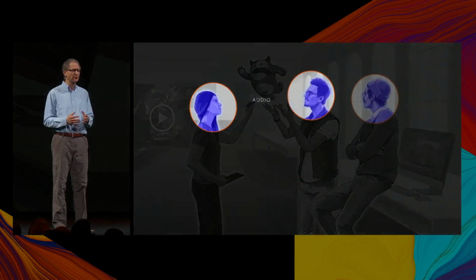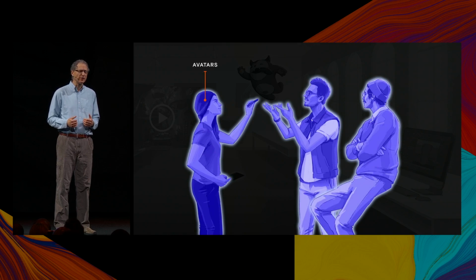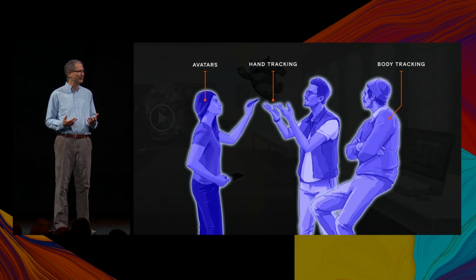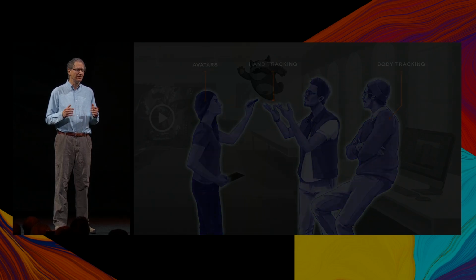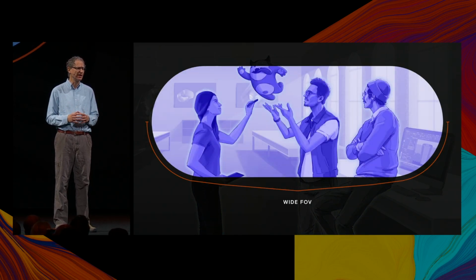We'd also want proper spatialization and propagation of virtual sounds, so virtual objects and spaces would sound as real as they look. For collaborative work, we'd obviously want the compelling avatars we discussed earlier, and we'd need accurate real-time face, hand, eye, and body motion, as well as highly realistic appearance. Less obviously, we'd need a wider field of view so that everyone in a meeting could see everyone else.